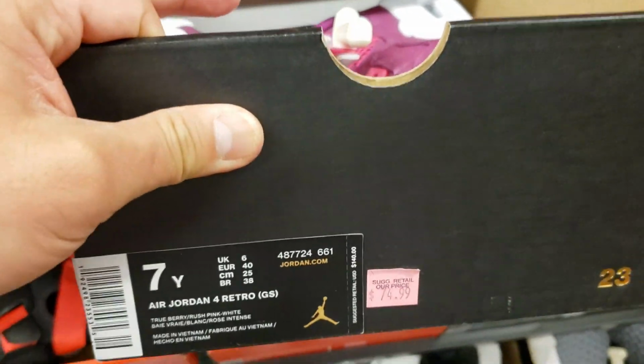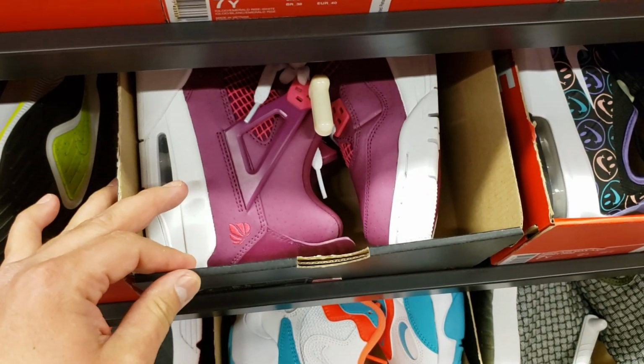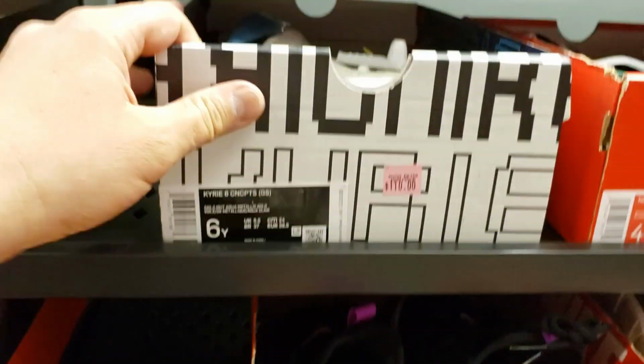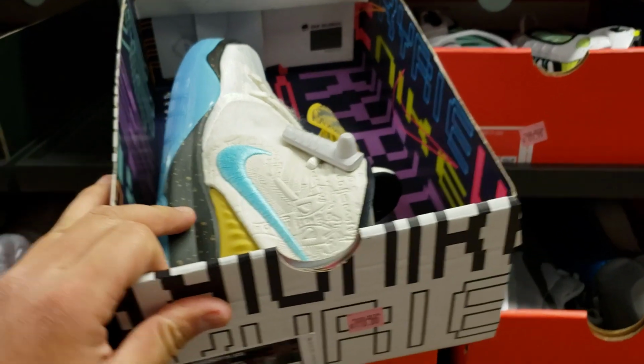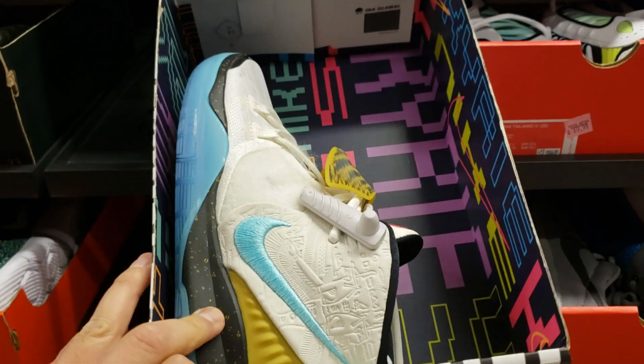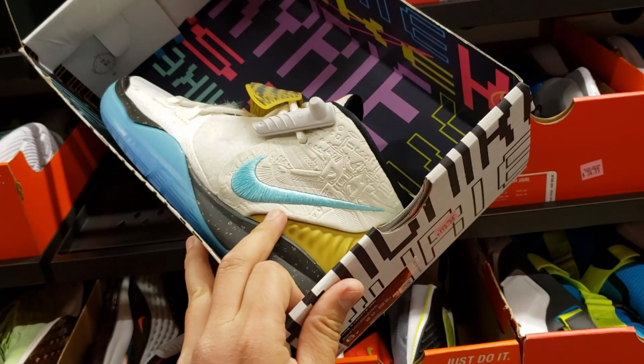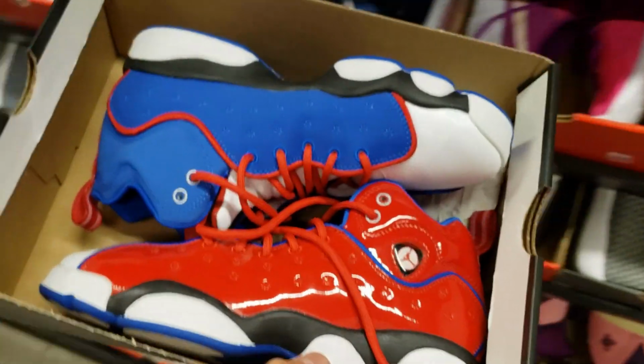Excuse me, sorry about that. 75 for the True Berries. Going for 75, 20% off. Size 7. Oh, is it? No, this is a different one. They got a couple of the concept. Yeah, the concept Kyrie 6s. Damn, crazy. $110, get 20% off.